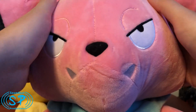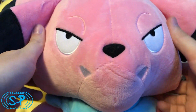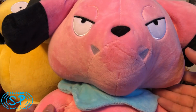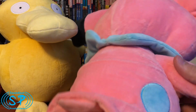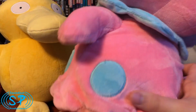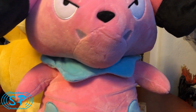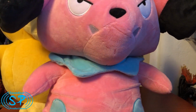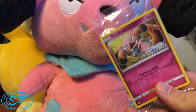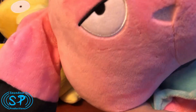But here is Snubbull. He is adorable. I love Snubbull. Just this whole Pokemon brings back a lot of memories of my childhood, watching the Pikachu shorts. Anyways, so Snubbull here, great. We finally got a Gen 2 Pokemon. I think he's the first, if I'm correct. These are also $32 a piece. They're incredibly high quality. I definitely see the quality. Here's his card. Well, I just dropped his card. Here's his card. Nice Snubbull artwork, looking all cool. And of course he's got sound effects. So we'll just.